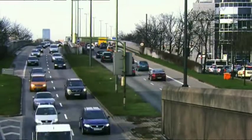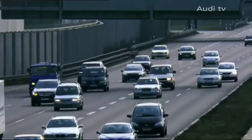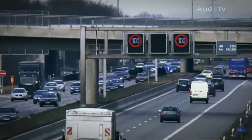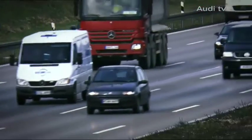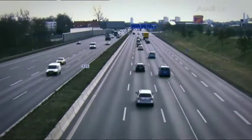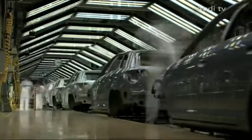There are over 40 million vehicles on the roads in Germany alone. More than 3 million new vehicles were registered last year. To cover this huge demand, modern vehicle manufacturers must produce large numbers each day. And to achieve that, they have to automate many of the processes. For example, 2,400 cars leave the Audi factory in Ingolstadt every day on average.